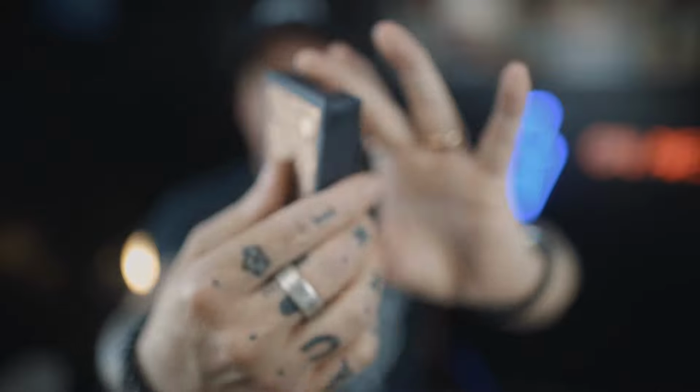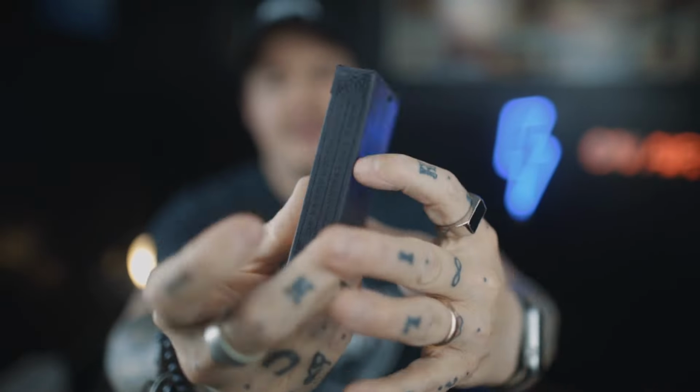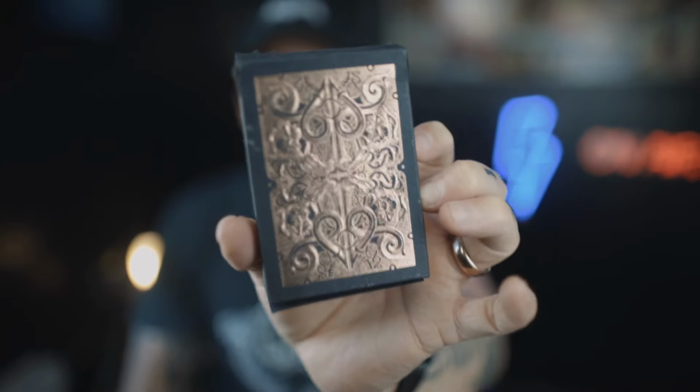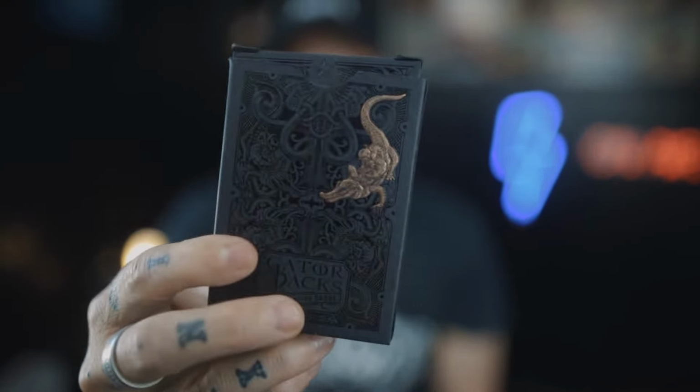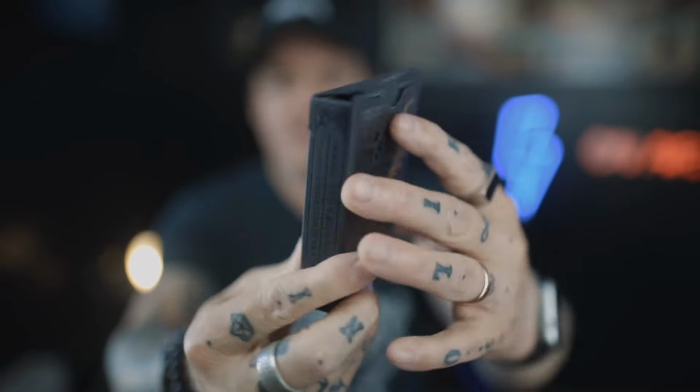Boom. Next up, Gatorbacks. These are the gold Gatorbacks, but I do just love the Gatorbacks in general. Side story, I have a brick of silver Gatorbacks here somewhere, but I can't find them for the video. So I don't know, the entire brick has gone missing, but check this out.